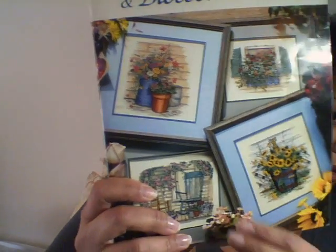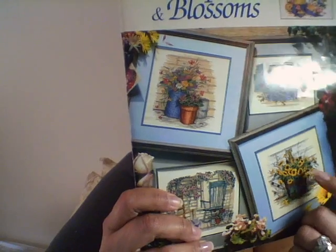And this is a book. Wait a minute. Because most of these, everything I've shown you up until now has only one pattern. This is an actual book. This is book number 63 of Bouquets and Blossoms. I have a thing for sunflowers, so looky there. Let's look at these together, shall we?